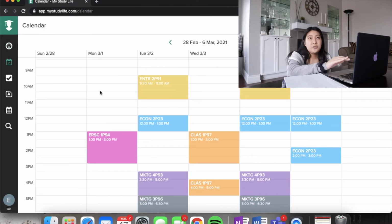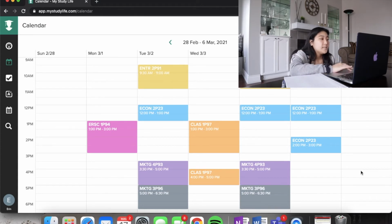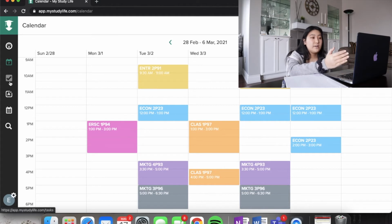And the reason I don't use this as an actual calendar and planner is because you can't put tasks in a calendar, if that makes sense. This calendar is specifically for a school schedule. Kind of annoying, and that's also why I use Google Calendar. But in terms of actually checking things off and getting tasks done, I think this is really good.